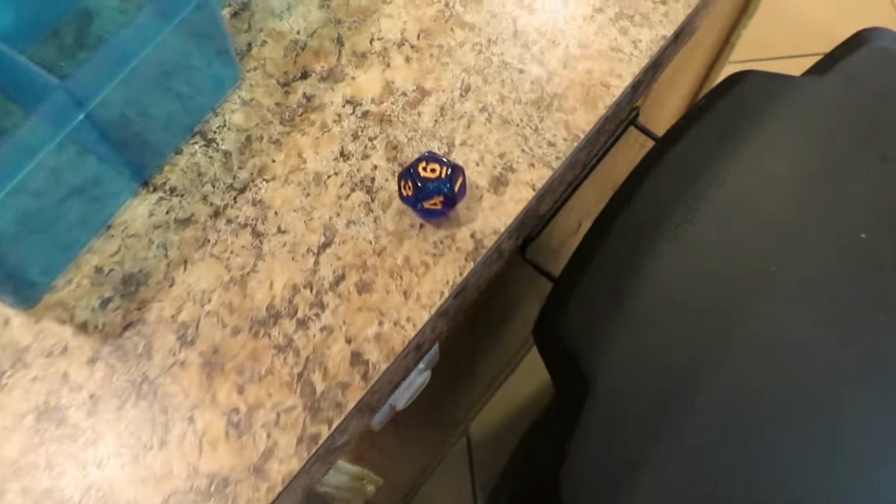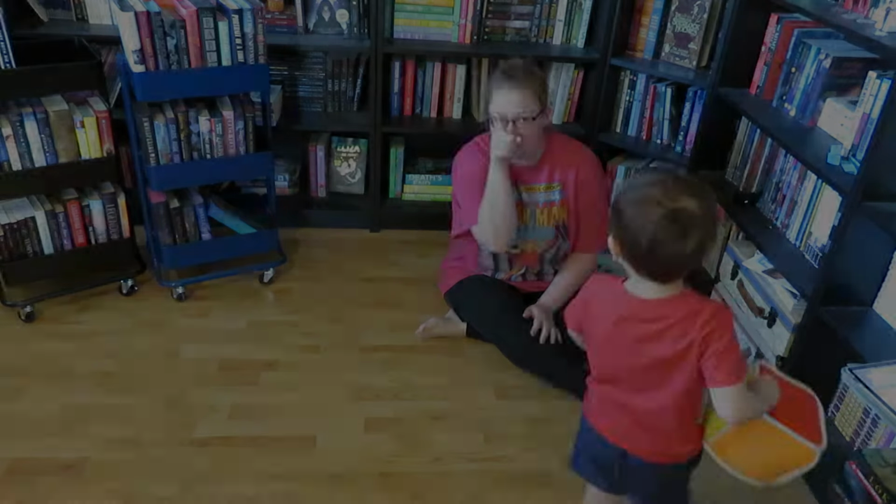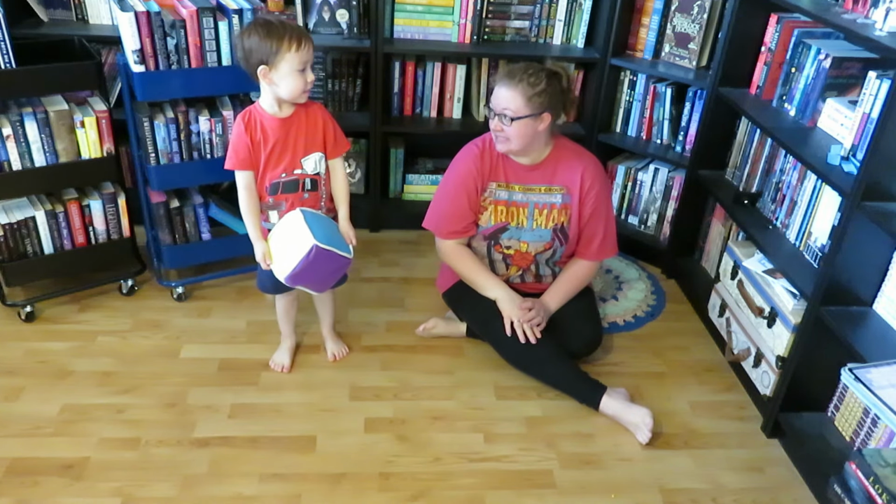Okay, so here we are. This is the D12. There's the 1, but there's also the wolf for our 12. Let's see. Okay, looks like we have a 6. So there's our camera. We're going to roll the ball 6 times.